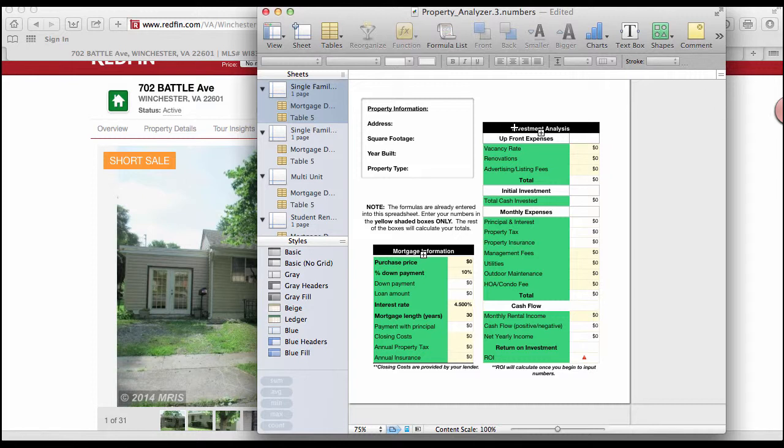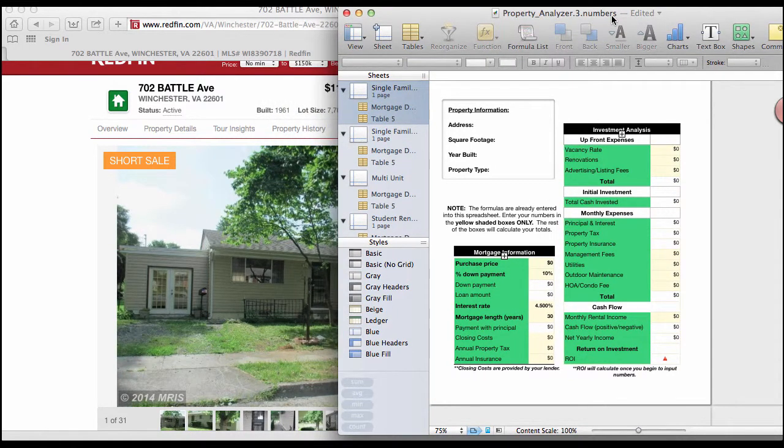I'm going to kind of walk you through how to use it. Whenever you go to download the property analysis, there's a video that accompanies it, just of me walking you through how to use it correctly. But you're going to kind of get to see me do it here. So, if you feel like after this you want to download it and you feel like you have a good idea how to use it, then don't worry about watching that video.